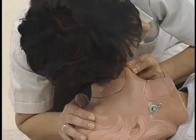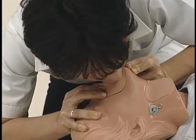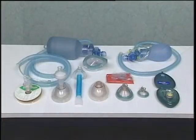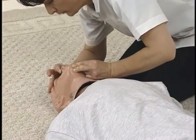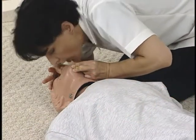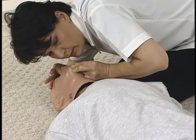After opening the airway, B, breathing, is next. Look, listen, and feel for adequate breathing. If breathing is not adequate, administer 2 initial breaths. If immediately available, barrier devices are recommended for administering the breaths. With the head tilted back, make a tight seal around the mouth and nose and take a normal, not a deep breath, and give 2 inspiratory breaths over 1 second each.